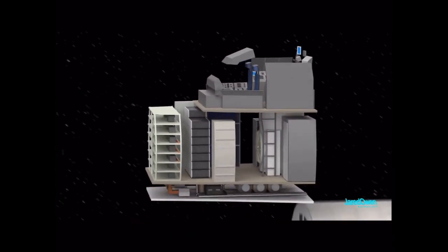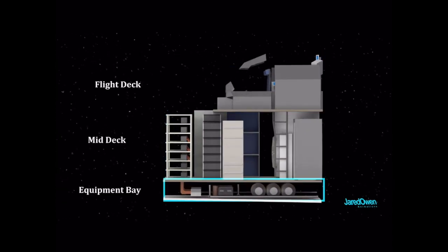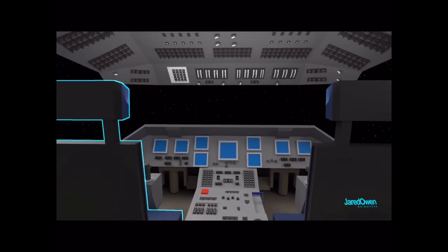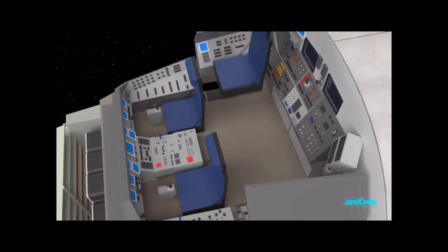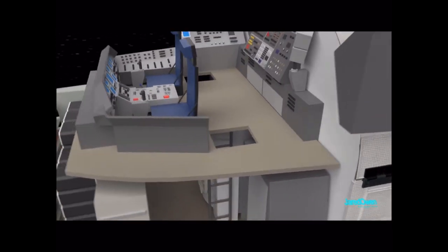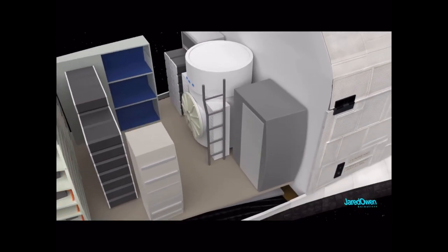There are 3 levels in here: the flight deck, the mid-deck, and the equipment bay. The flight deck has the controls to fly the orbiter. The commander is on the left and the pilot is on the right. There are 2 more seats directly behind, but these will be stowed away for most of their time in space. The flight deck has a hole in the floor that leads down to the mid-deck. There's a ladder, but when you're in space, you can just float through.